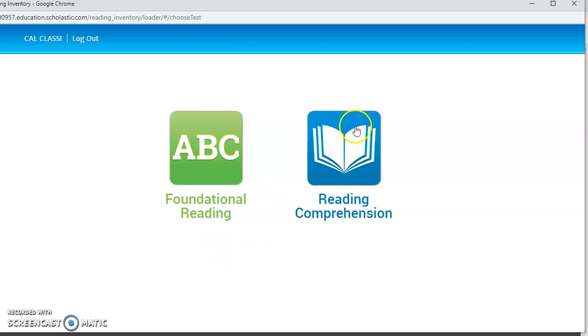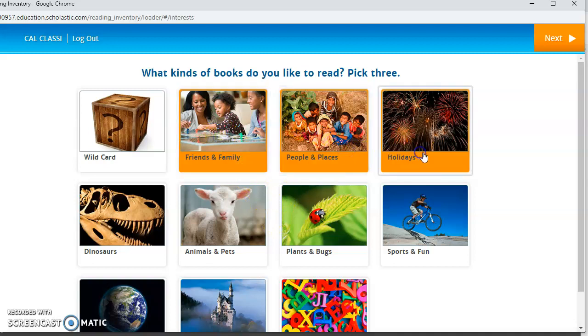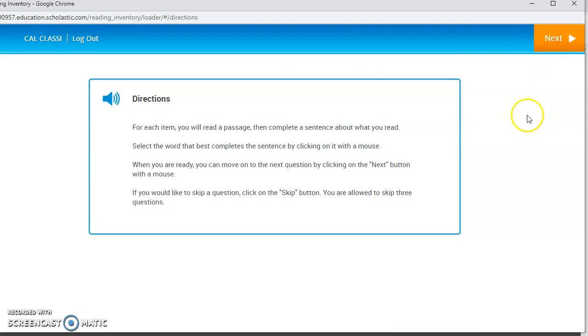You are going to go to the books. We are not checking our alphabet. We are going to check our reading comprehension. It will prompt you to pick 3 kinds of books that you like to read. This is just a step that allows at the end of this assessment to give you suggested books to read on your new Lexile. It does not mean that they're in our library. It simply is in a bookstore, out in the real world. These are great suggested books that are on your new personal Lexile. So I encourage kids to pick 1, 2, or 3 and then move on to the next thing. So we'll pick 3 and go on. Notice that the next is orange. That means I can go on to the next screen.